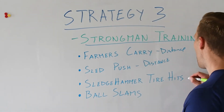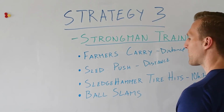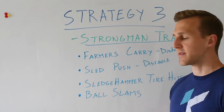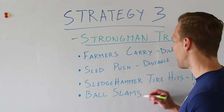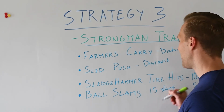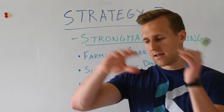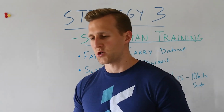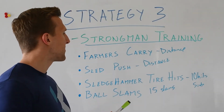Sledgehammer tire hits, I'll do about 10 hits per side. When you do these sledgehammer tire hits, make sure you're not constantly doing one side; we're doing both sides equally. And then ball slams, this one I'll do for time, or I'll do about 15 slams, or even with ball slams, I'll have a few different variations. One will be straight down, then side to side, then throwing against the wall, for 10 reps each. Now, like I said, this is my favorite one, and it is the most effective.